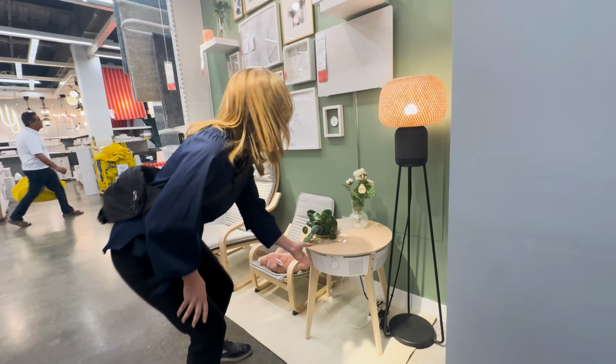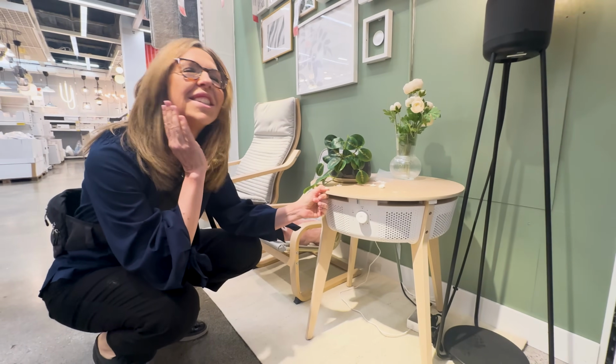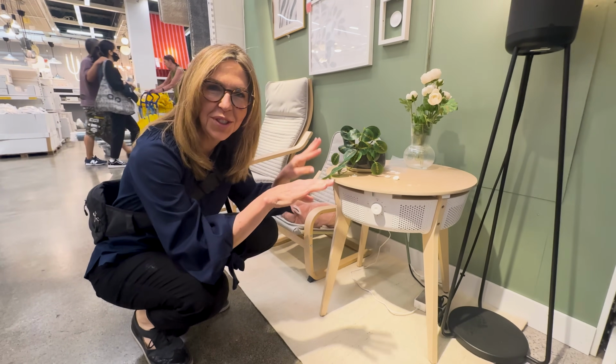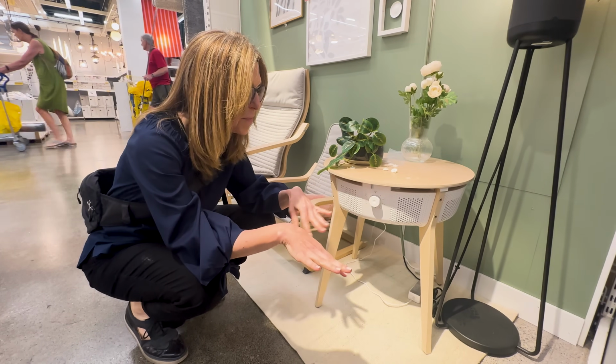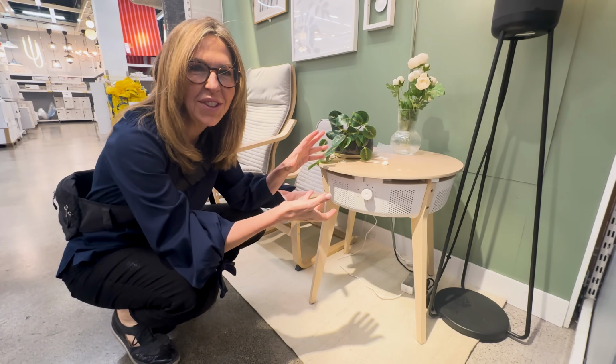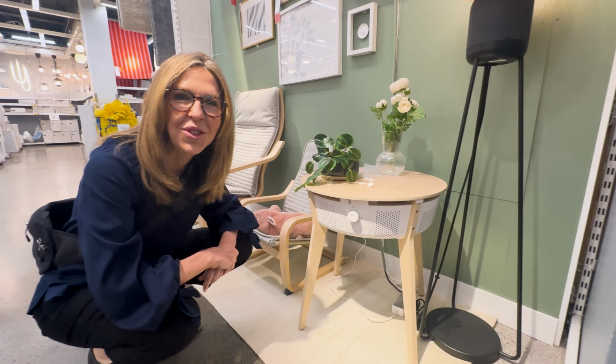Okay, wow, this is fun. So this is where IKEA is changing the idea on storage, meaning instead of having two separate items, a table and maybe a speaker, you build them all into one. So it's kind of a neat idea. So you have one less thing sitting on your surface because it's part of the surface.